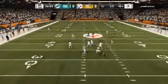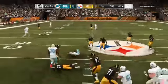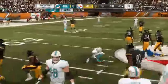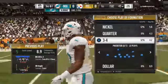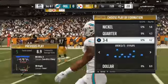To throw on 2nd down is Tannehill. Now he'll dump it underneath to his running back, complete. And he'll be brought down right at the 45-yard line. It's a gain of 5, and that is going to set up a 3rd and 1.